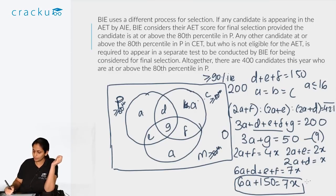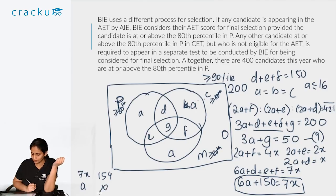The first multiple of 7 after 150 which is an even multiple is 154. So when 7x is 154, A is equal to essentially 4 by 6. So this is not an integral value. The next even multiple is plus 14. So this is 168. So 6A is equal to 18. So A will be equal to 3.